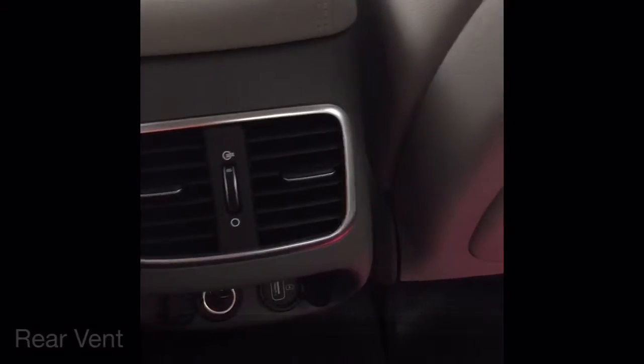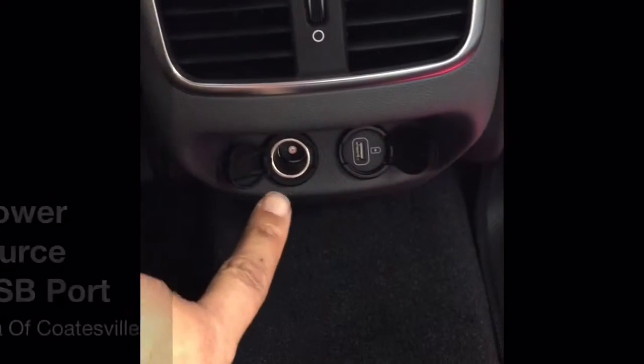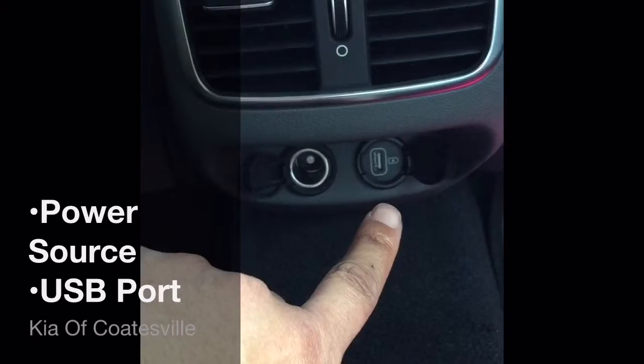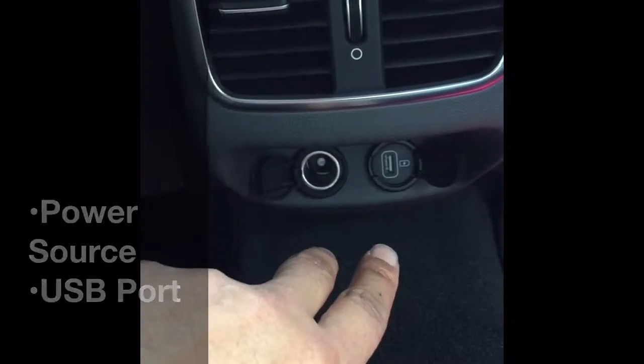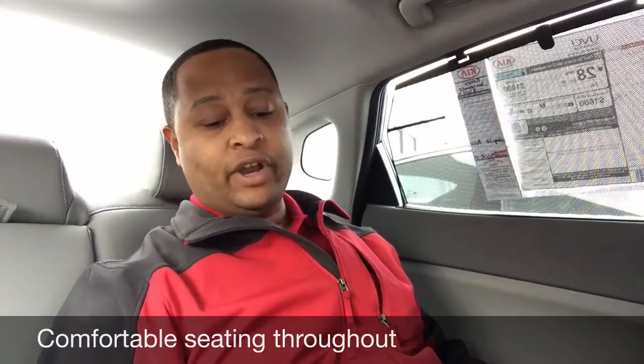You come down here to the center, you do have the vent back here as well. Power source along with the USB power source as well. So you can charge your phone. Both passengers in the rear can charge their phone. There's a sunroof in this model, which extends all the way to the back almost, so you'll get a nice, nice view when the roof is open. Comfort level in the back is very, very nice.